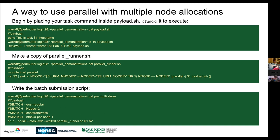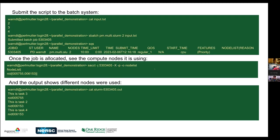And then this has also got an argument syntax. So the sbatch command itself will get the number of jobs that you want to run on each node through the parallel -j and also the task list. So the example, the input text is just three tasks with these numbers. The sbatch itself, pm_multi.slurm, two jobs per node maximum, and the input text. Submitted, waiting in the queue.